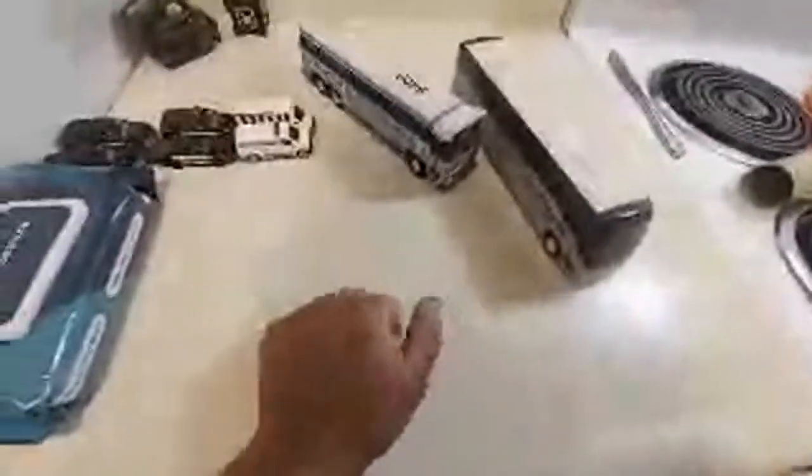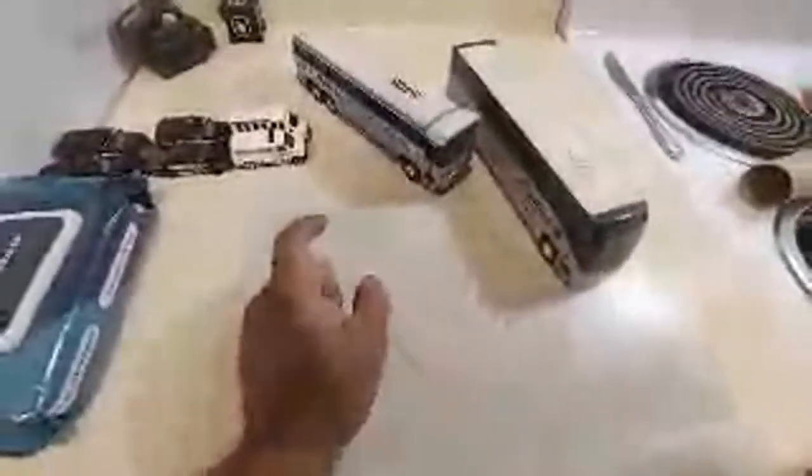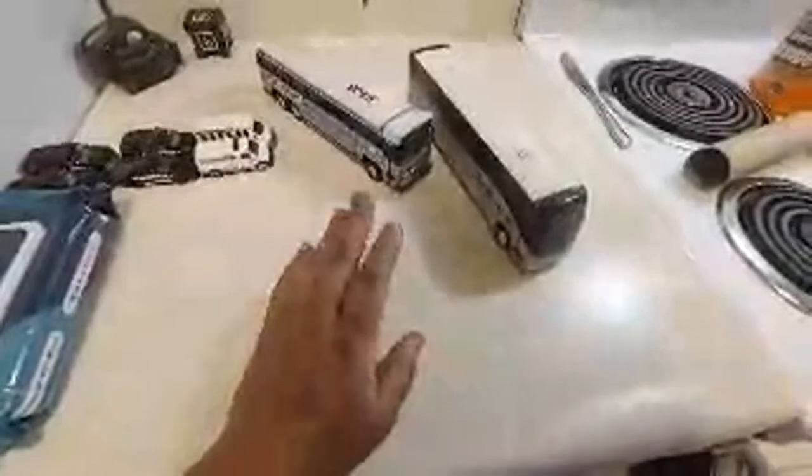So guys, you guys have the first knowledge about this. If you're interested in these items, this is the tomorrow night kind of thing. So come back to the comments, come back to the description tomorrow night. You will have the availability of getting these items if you wish. If not, I was just showing you what I have and what I'm doing.